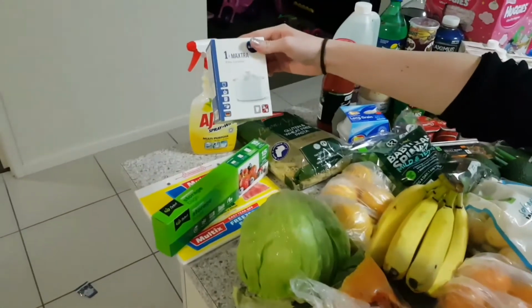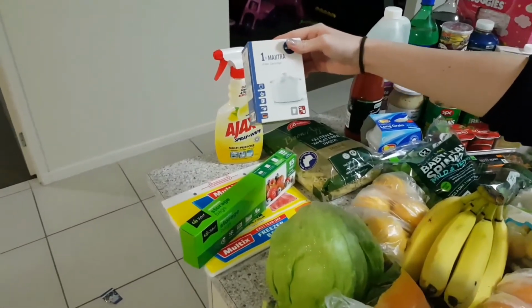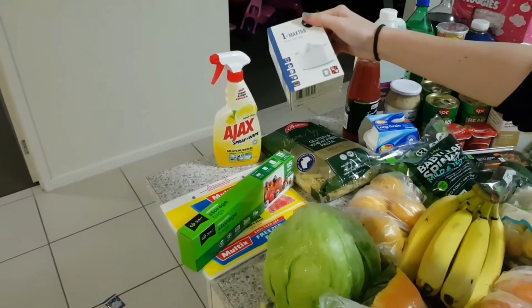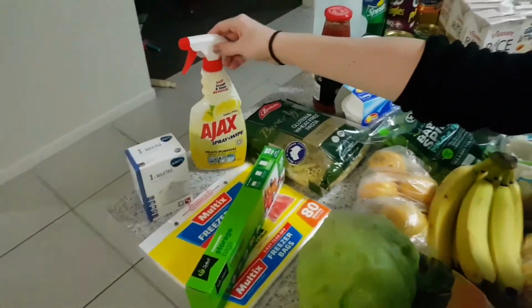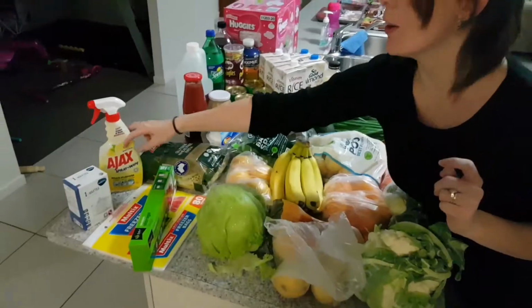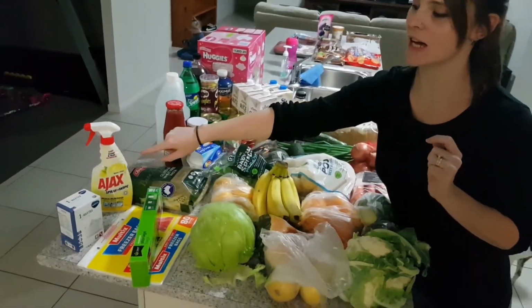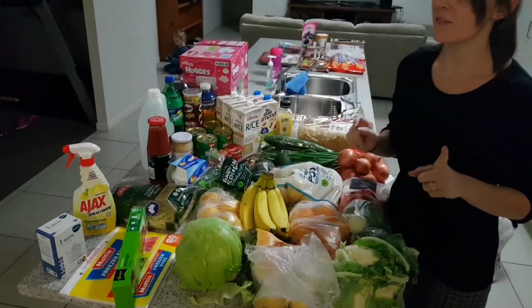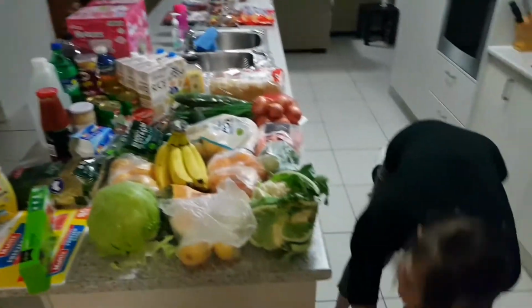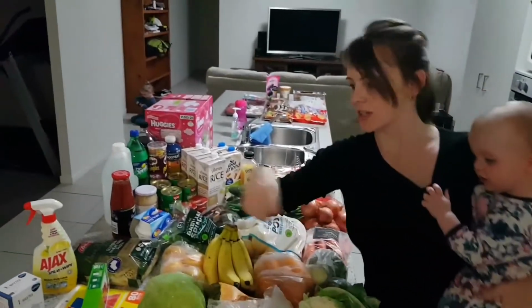Got a new filter cartridge for our water thing. We normally get the purple spray and wipe. I think it's lavender, but not keen on the smell of that at the moment. So, got the lemon citrus.